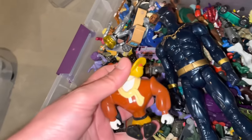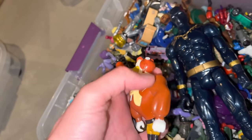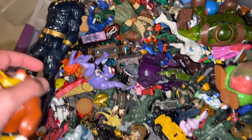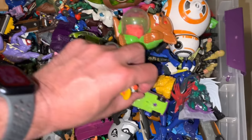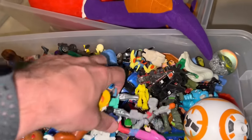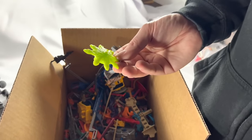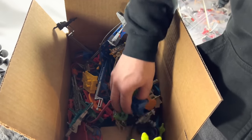Alright, this tote. Found a Darkwing Duck, Launchpad and a Quack. This is like the dollar bin right here, so all of these figures are a dollar a piece. I want to dig a little bit and update you guys as we get through this. I need this. Yeah, that's a good piece. Another two pieces right here, guys.